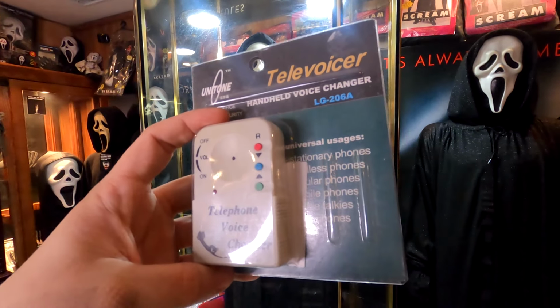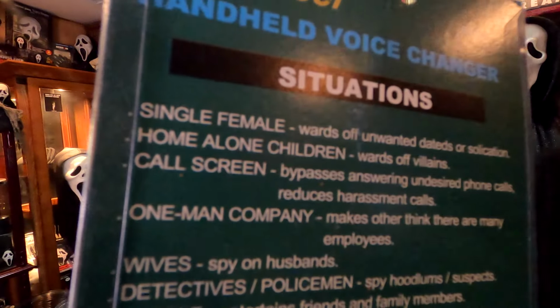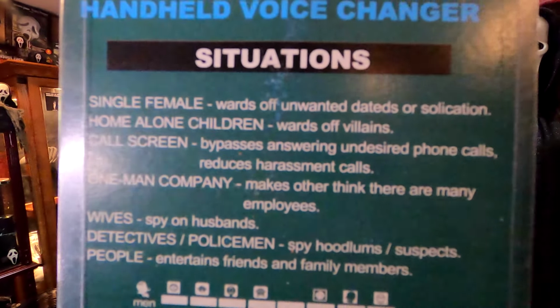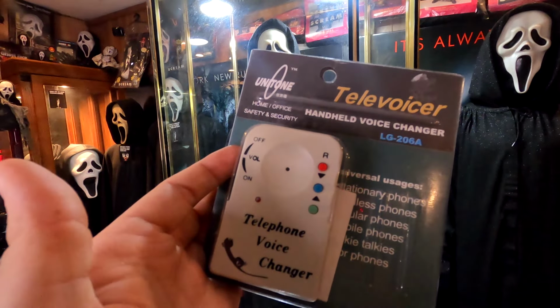And whereas the other one looks more like a party gag type thing, this actually says Home and Office Safety and Security. So, some very interesting situations there on the back that you could use this for. But if you look at this style voice changer, you can understand with the telephone voice changer font and the telephone logo there, how many of us would think that this was either the original one, or what they modeled the original after, or even modified.